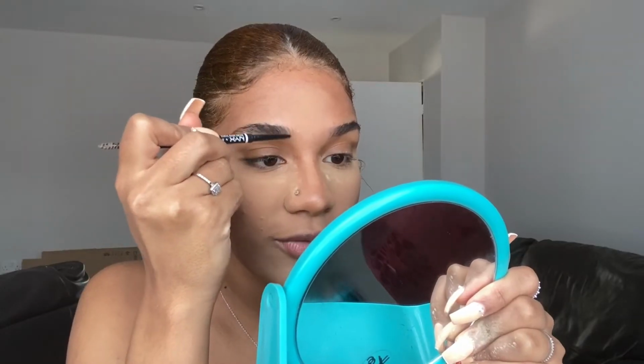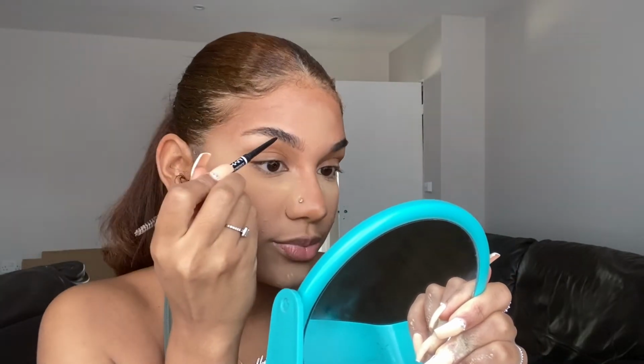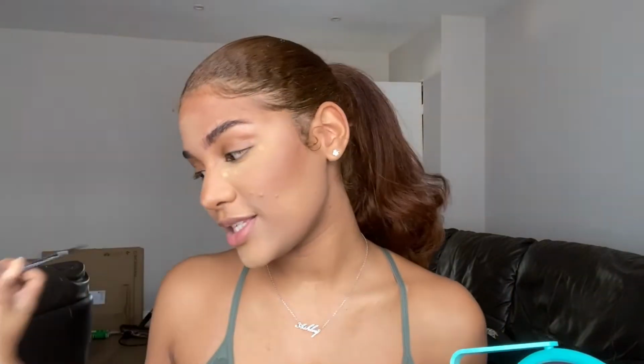Brush up at the front in strokes, a microbladed type of look. So I just do strokes going up my eyebrows. I made a mistake under here, but we're gonna clean up anyways. Then after I do that with the pencil, I go in with eyebrow gel, the sticky thing that sticks your eyebrows up.